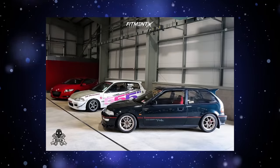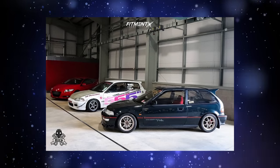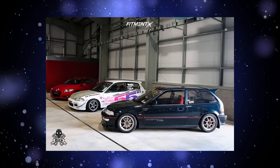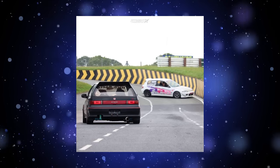We've got the red seats in there. Not a whole lot of pictures of the interior, but he's got a nice little mini setup on it. It looks like he takes it to the track every now and then. Well, actually, probably a lot. A lot of these pictures are on the track. Yeah, on the track, brother.